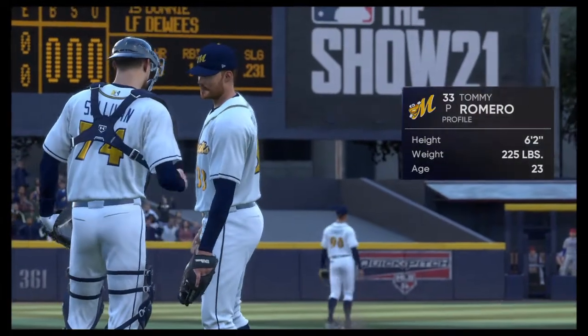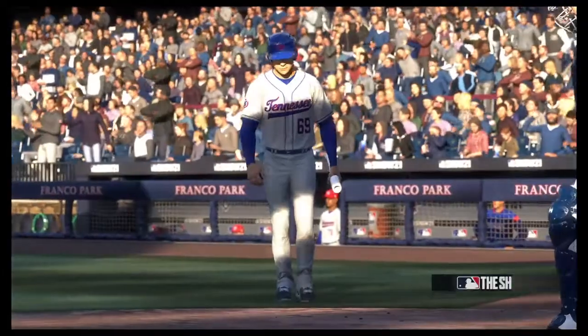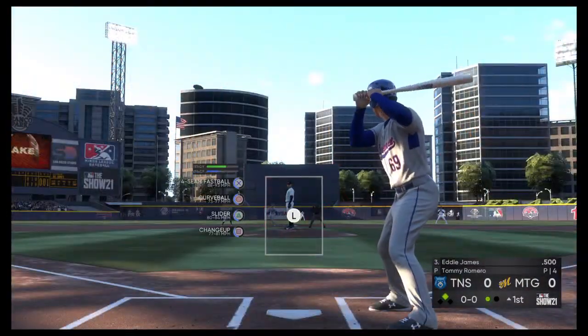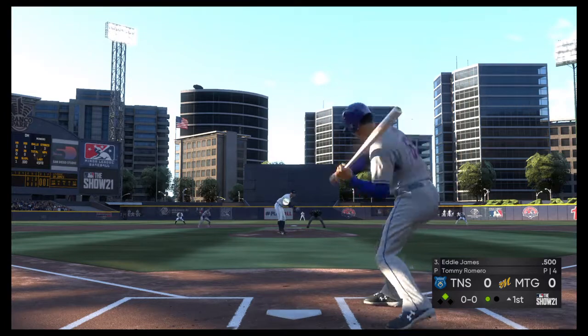Tommy Romero, a right-hander from Florida, gets the ball as the starter here. What do we need to know here, Danny? Hey, it's hard to have all 4 of your pitches on, but I think if this guy can have 2 or 3 of his 4 pitches and have command of them, he's going to have a really good game.